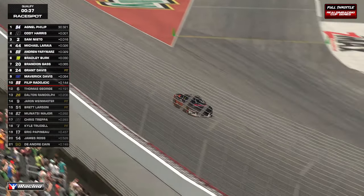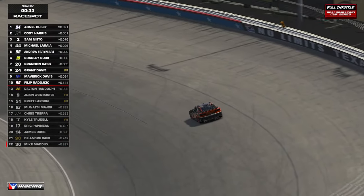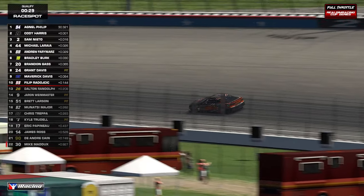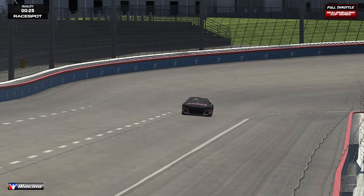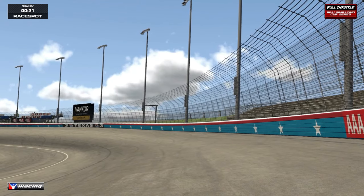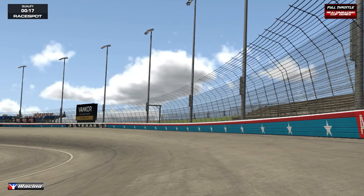Flap is going to come to an end there across the start-finish line for Mike Maddox. He's currently 22nd on the board. No improvement there. That'll be his final timed lap. And Filip Radojcik jumps up to P10. He's making his first start of the season. Maybe somebody interesting to keep an eye on through the midfield.